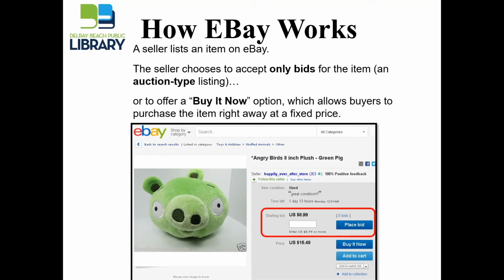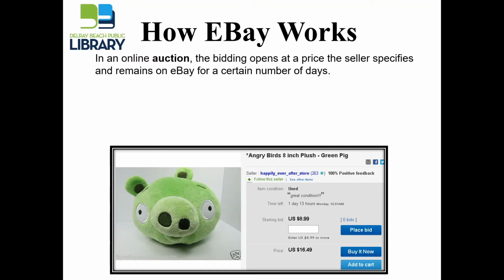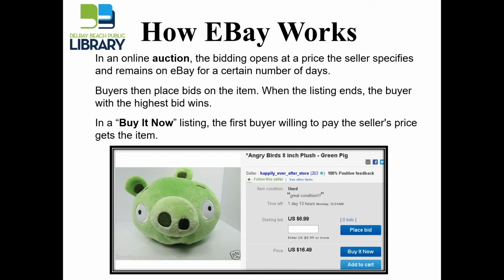Or they can offer a Buy It Now option, which allows buyers to purchase the item right away at a fixed price. In an online auction, the bidding opens at a price that the seller specifies and remains on eBay for a certain number of days, such as a week. Then the buyer places bids on the items. When the listing ends, the buyer with the highest bid wins. In a Buy It Now listing, the first buyer willing to pay the seller's price gets the item.